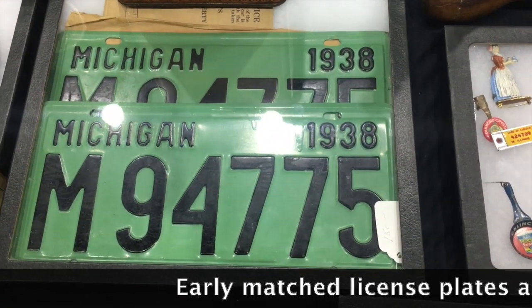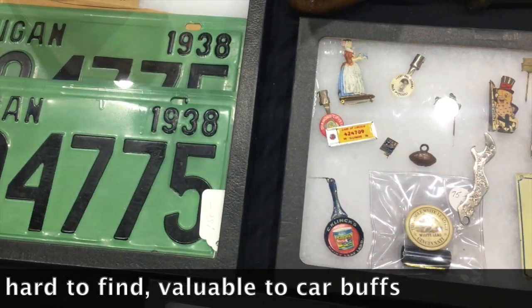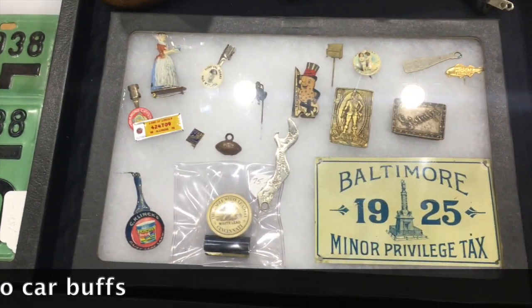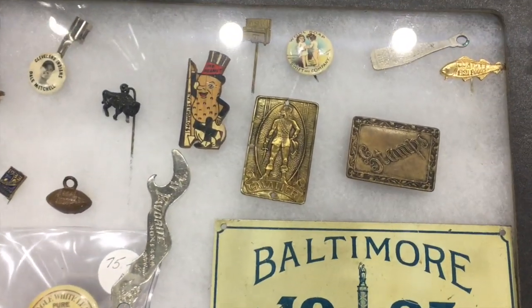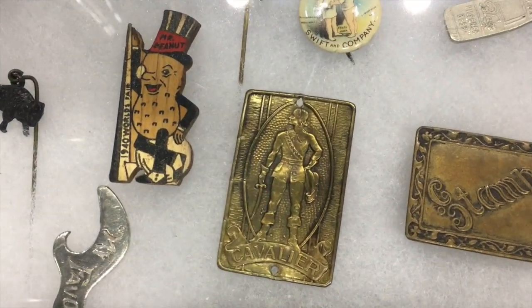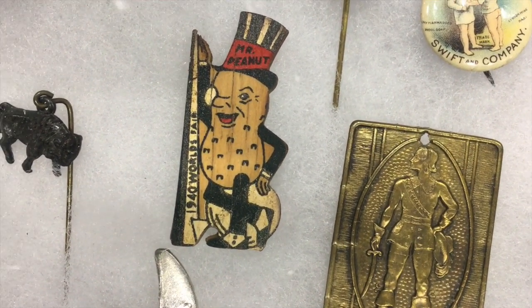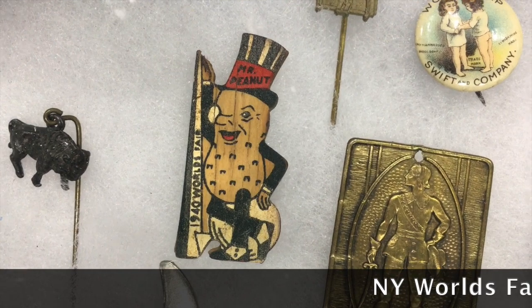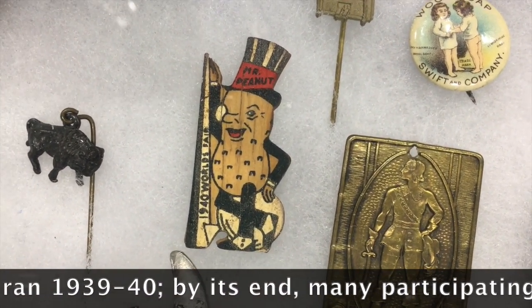Dave's from Michigan, and he does a lot of shows up there. He does the big ad show in Indianapolis, amongst other things, so he will occasionally get local interest things there. He just found this centerpiece here yesterday. This is the Mr. Peanut wood pin from the 1940 New York World's Fair. Hard piece to find, worth about $30 to $50.